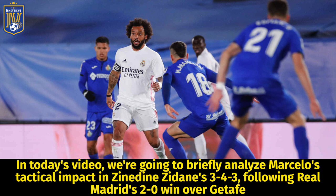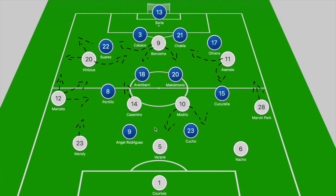In today's video, we're going to briefly analyze Marcelo's tactical impact and Zinedine Zidane's 3-4-3 following Real Madrid's 2-0 win over Getafe. So when we break down the game and we look at the board, we have Real Madrid in a 3-4-3 and Getafe starting the game in a 4-4-2. First we're going to break down how Zidane looked to have his 3-4-3 operating, and then focus on how Marcelo played a key role from left wing back.